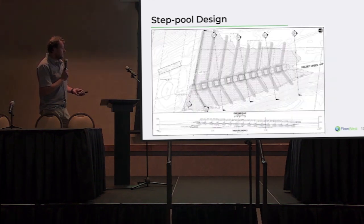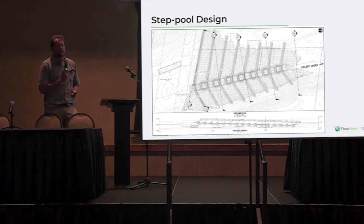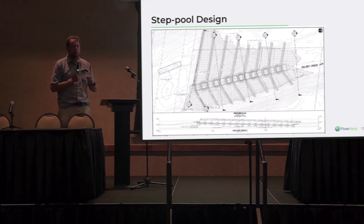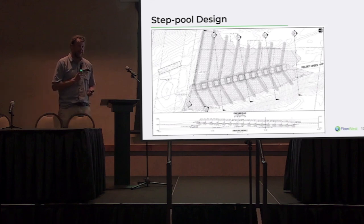Just another view of the same design. The gray area is what we call engineered stream bed material, and it's just a specified mixture of sediments that we believe will be stable in that location, and it's packed in place. It looks natural, but you fill it in with the coarser material, and then you put the fines on top of it and wash them in with water so that the material stays in there and it's packed together. It's just another way to try and keep this area from unraveling.